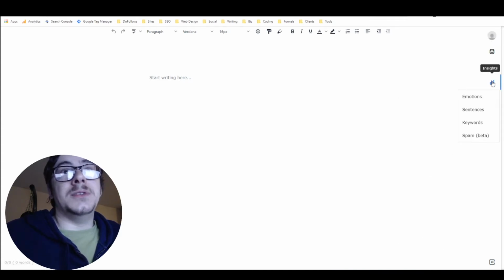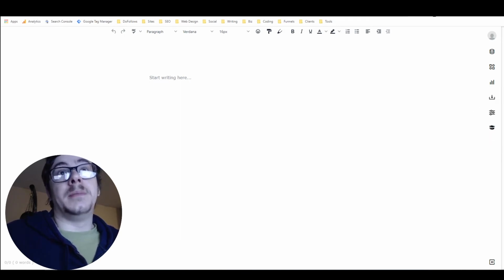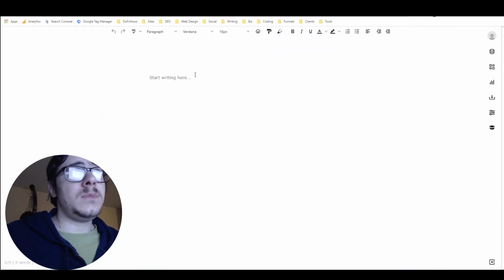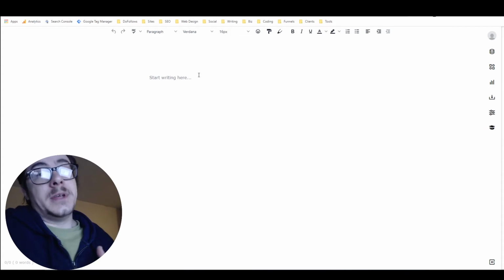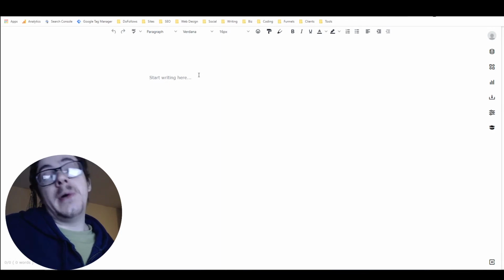And then this is the insights. These are the measuring tools that I was talking about. You can get an emotion score, a sentence score, like how easy is it to read, how consumable is it, how long are your sentences, basically, keyword score, and a spam score. And you can, of course, download the document. There's the settings. And this right here actually takes you to a kind of just copywriting 101 university right here. So they market this as being a great software for beginners or a great software for business owners who don't know how to write copy. And it is, because it gives you everything that you need to get started.